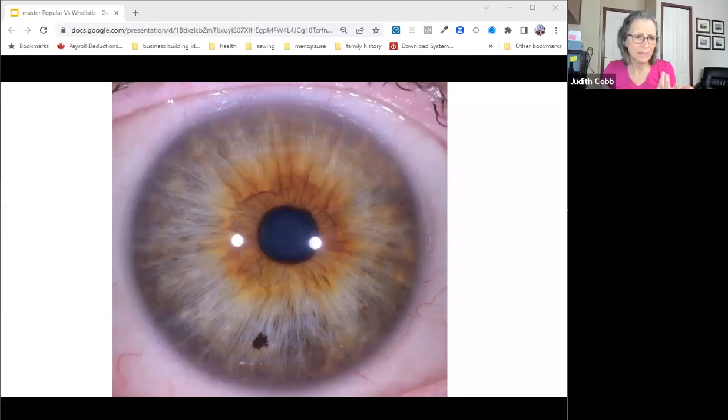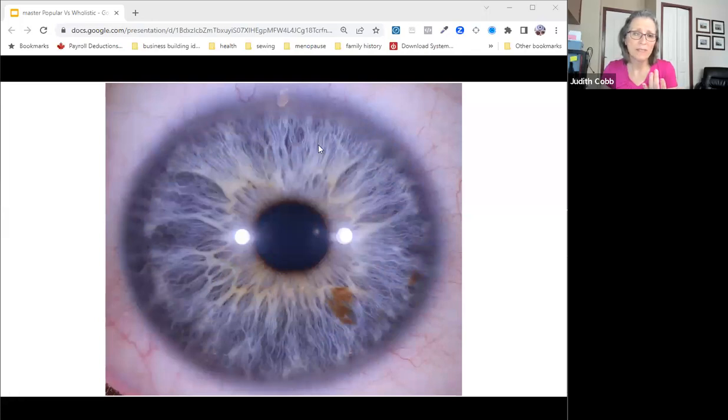It's not about scaring clients off at all. North American medicine would say this person has a weak constitution, which makes it sound like this person is going to break if you look at them cross-eyed, right? We call this a connective tissue type.